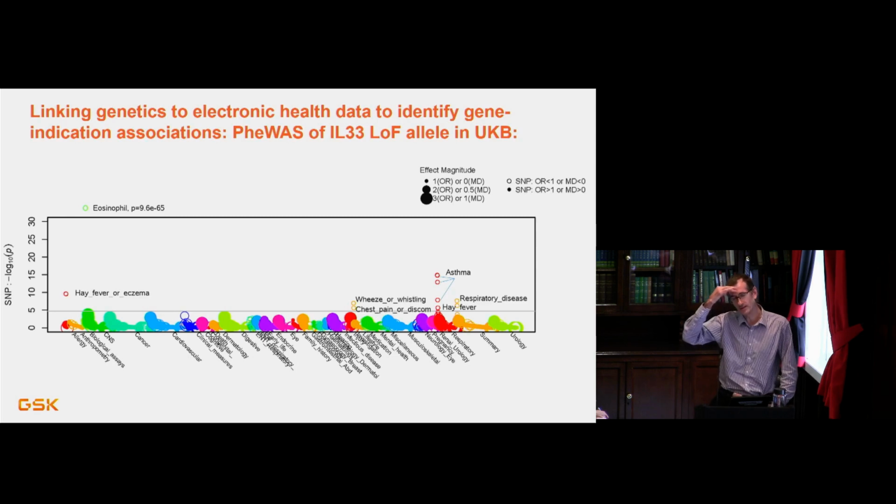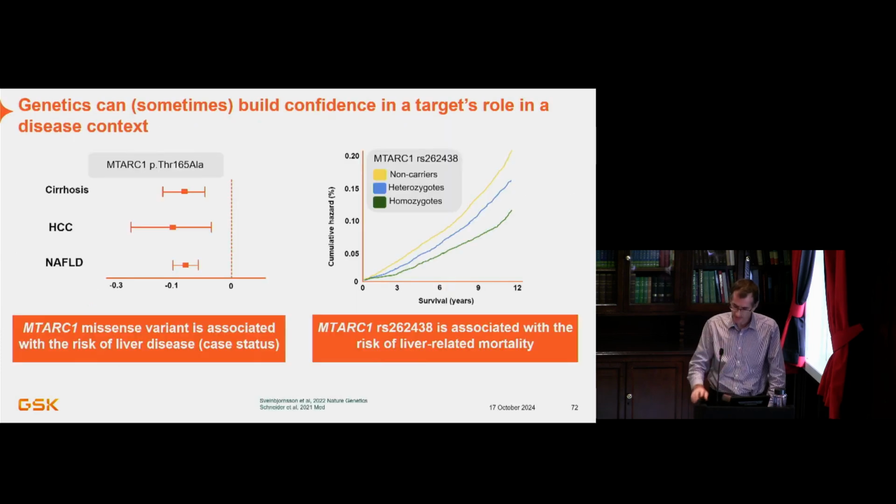One of the other uses for this is being able to think about safety from an early point of view. And actually then sample size is critical, because the absence of evidence is not always the same as evidence of absence. But if you're up in the hundreds of thousands, millions of cases, and you're not seeing a particular association with a phenotype that might be of concern, it doesn't necessarily prove that the drug, which might modulate your target to a greater extent than your genetic variants, will be free of particular safety concerns, but it can help to inform that decision making.